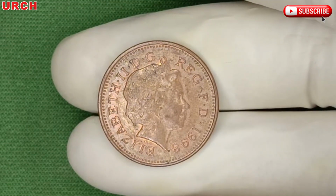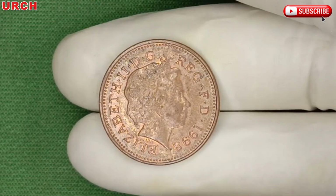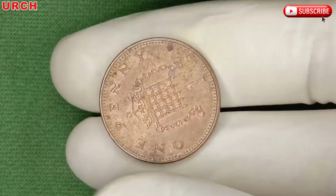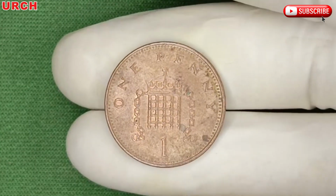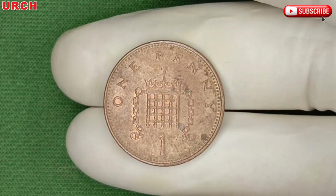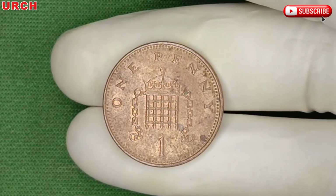Collectors often describe the Rank-Broadley portrait as honest and human. It was a turning point, the first modern depiction of the Queen that felt truly contemporary. It also reflected the Royal Mint's mission to stay relevant in an era when people were beginning to use less cash and more electronic payments.